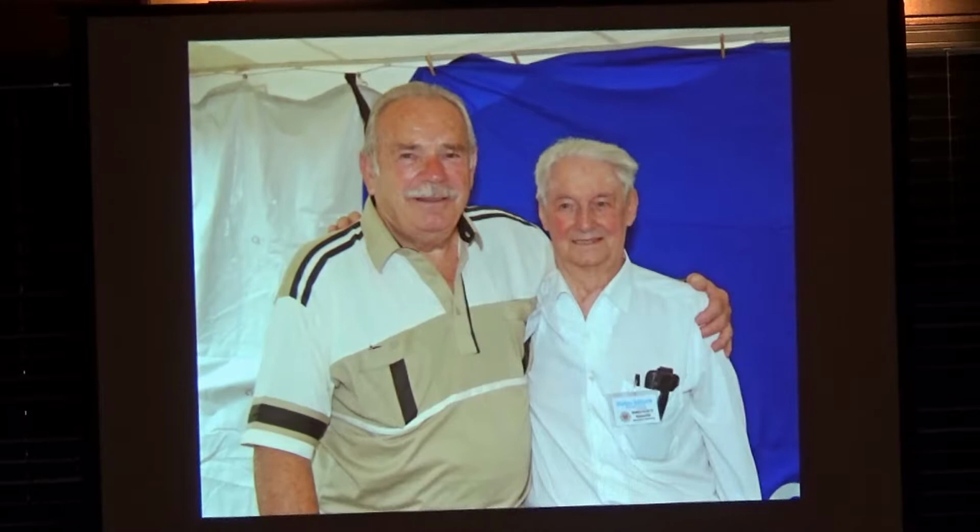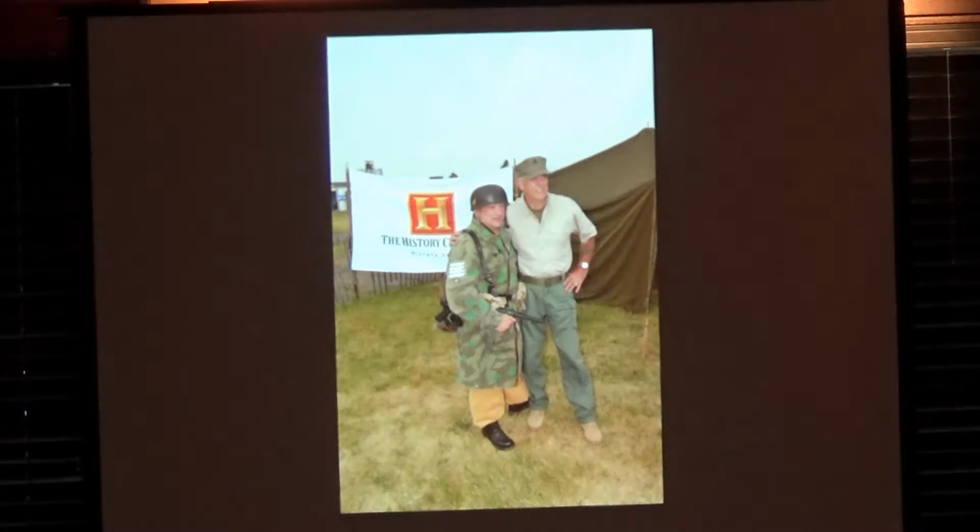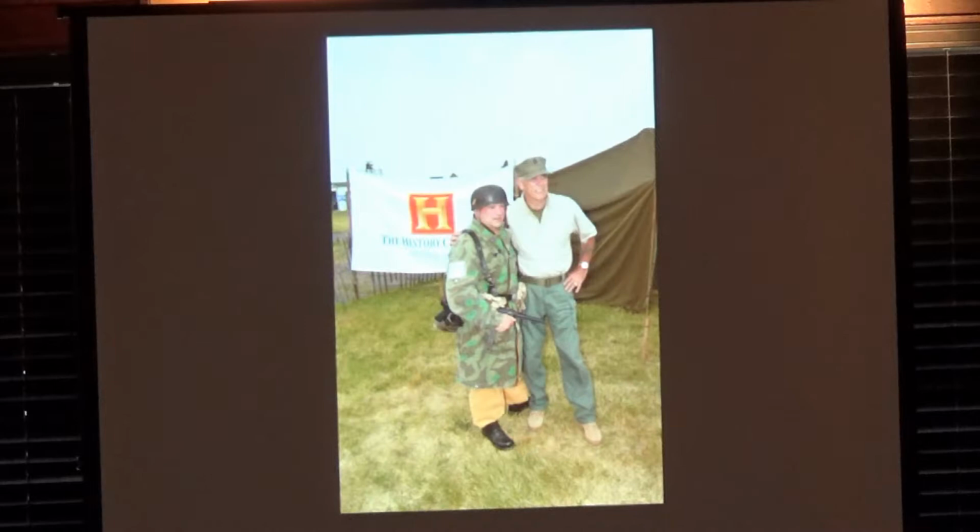Very interesting conversations. On the right is Ermey from the Mail Call show on the History Channel. He was there a couple of years. I haven't seen him recently.